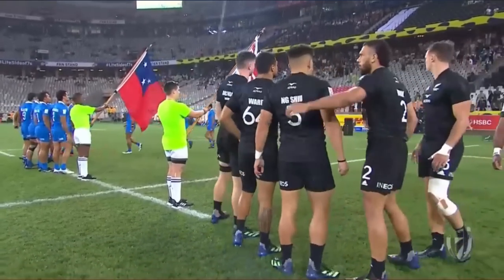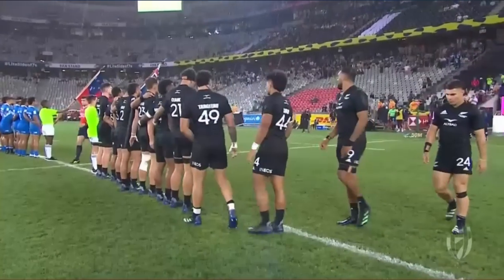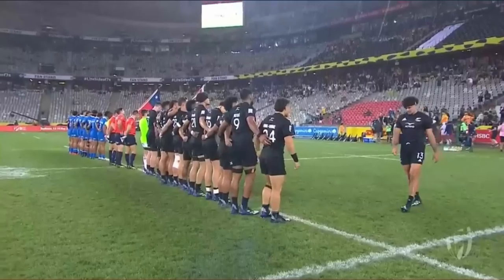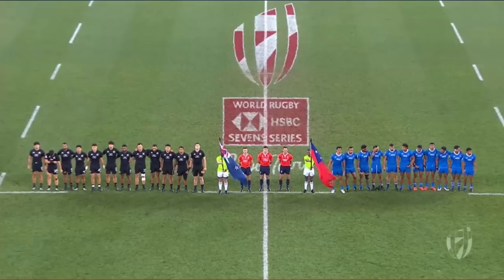Too good. Oh yeah, they really did have a fantastic squad back then, Samoa. Some absolute legends in their squad. Isn't it fitting that these two teams get to meet again in such an iconic place in South Africa, in a cup final? Okay, time now for the anthems of both Samoa and New Zealand.